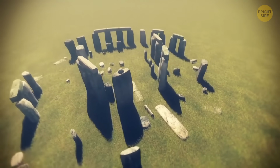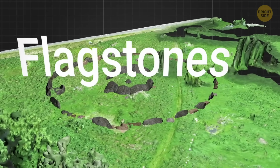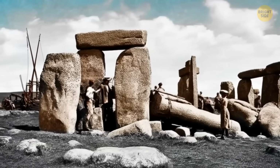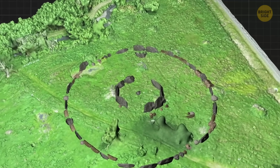Stonehenge is famous, but it isn't the oldest UK monument of its kind in England. That title belongs to Flagstones, a site that predates Stonehenge by about 200 years. In fact, it's possible that whoever built Stonehenge might have been copycats, or perhaps, as some prefer, inspired by Flagstones.